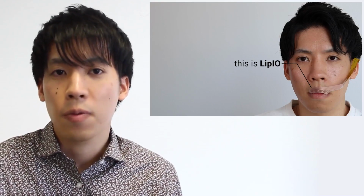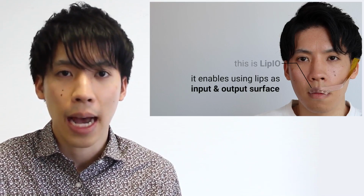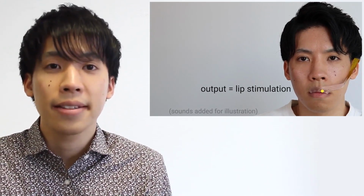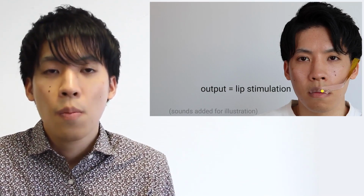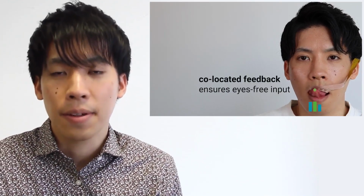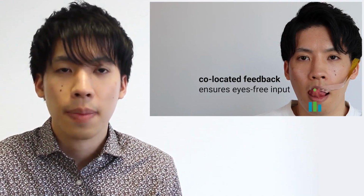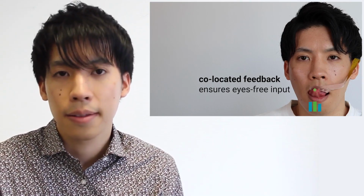What makes LipIO different from all interfaces is it utilizes the lips as both an input and output surface. For input, the user touches the upper lip with their tongue or the lower lip. For output, the user feels the state of a user interface via electrotactile stimulation, which means the user feels an electrical touch on the lips. Moreover, when the user touches their lips to input, they feel co-located tactile feedback as the touched point. This is key to enabling eyes and hands-free interactions.